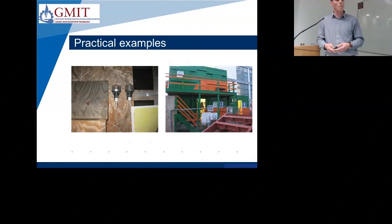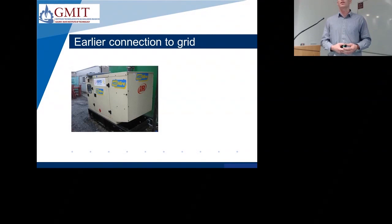Then earlier connection to the grid is something that we try and do on all our sites. So rather than having a diesel generator like this in place to power the site accommodation during site setup, what we're trying to encourage is having the electrical grid connection in place as soon as possible.